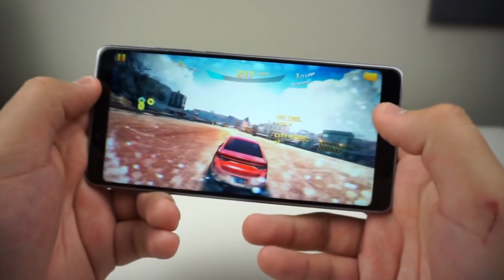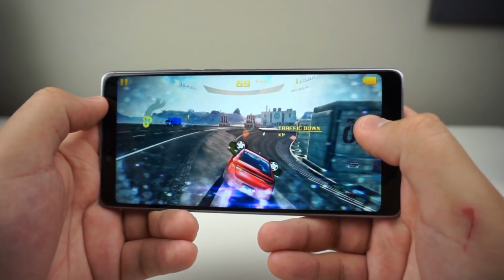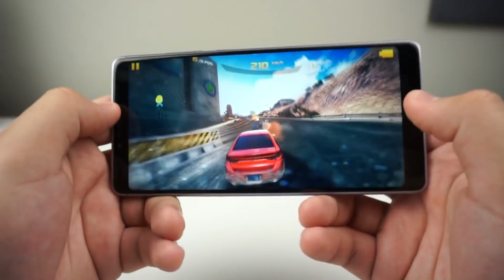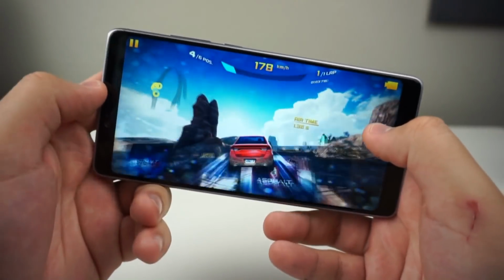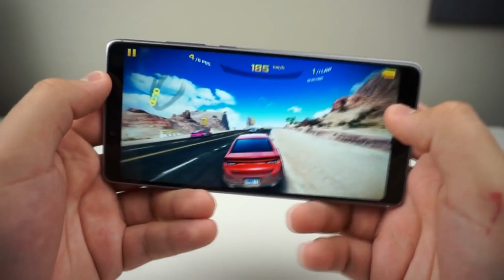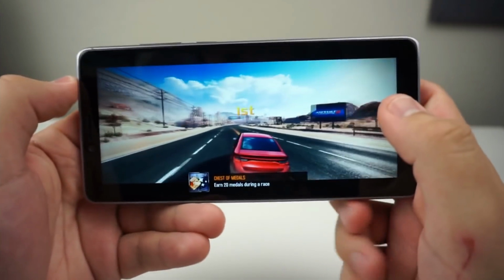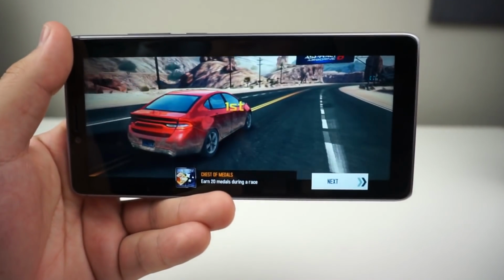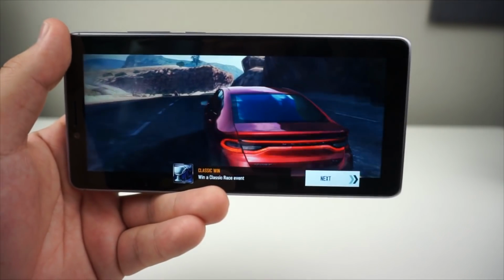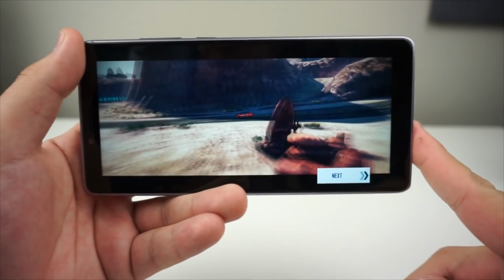So as you guys see so far, it's running pretty great. Alright guys, so we got first, ran great on here, definitely is runnable. You guys can go ahead and play multiplayer on this as well, but runs super good on the Coolpad Legacy.